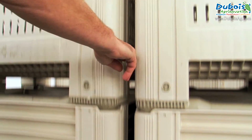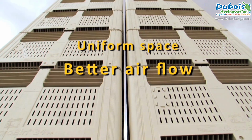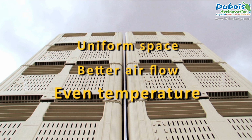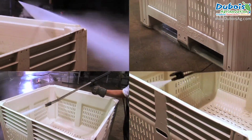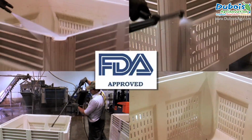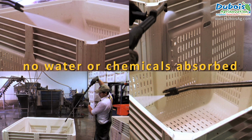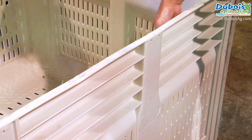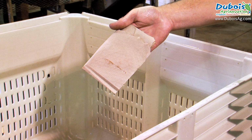In the warehouse, it's easier to leave a uniform space between stacks for better airflow and to maintain an even temperature in all bins. Unlike wood, macro bins are easy to clean and disinfect. The macro bin's non-porous material is approved by the U.S. Food and Drug Administration. The bins do not absorb water or chemicals. They dry off quickly after rinsing. Also, moisture isn't drawn out or passed on to the stored crop.